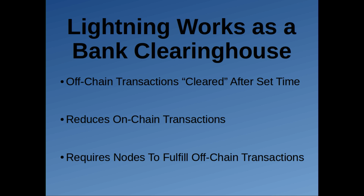And so it reduces the on-chain transactions by a lot. There will still be a huge number of transactions on the Bitcoin network, but again, they will be limited just because of the blockchain bloat. But there will still be a large number of transactions on the Bitcoin network, but most of the transactions will be done on the Lightning Network.